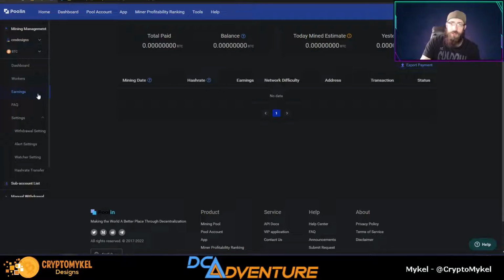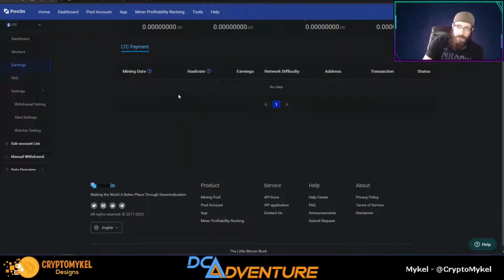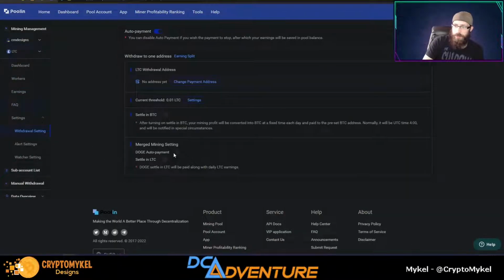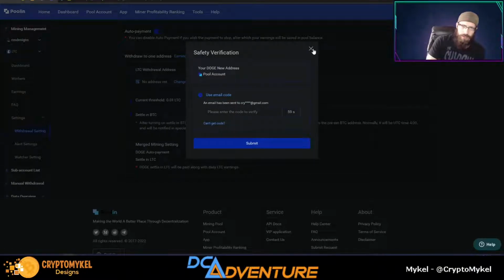Check out your earnings. You go to the earnings tab. It gives you a breakdown, what's total and paid, what your balance is before payout, total mined yesterday, or today's estimate and yesterday's. Now for things like Litecoin, it goes over into Litecoin payments. And now if you have Dogecoin enabled, I don't think we did, no. So we would do that. We're just going to set it to the pool account. Okay, and we'll click send and it'll verify.